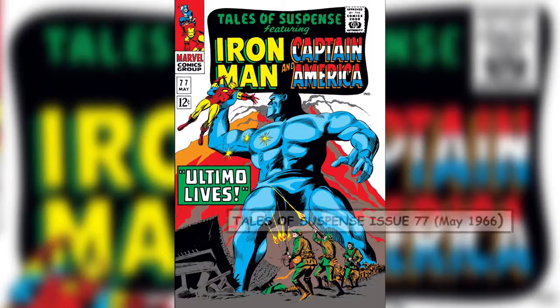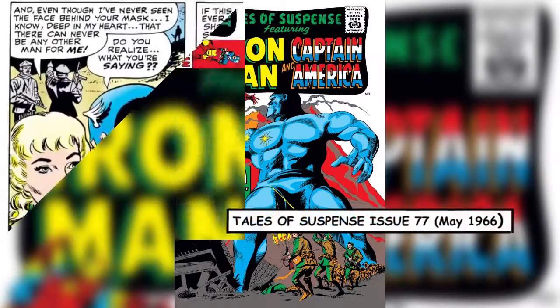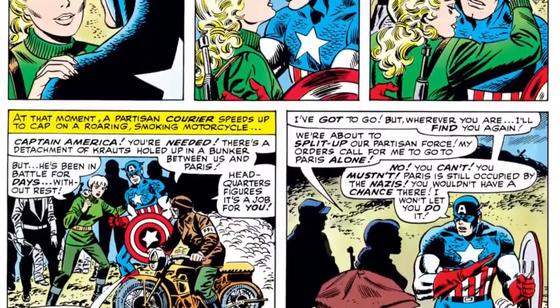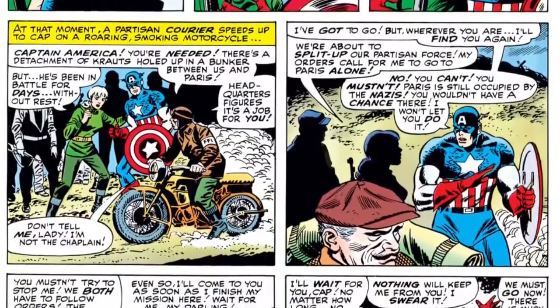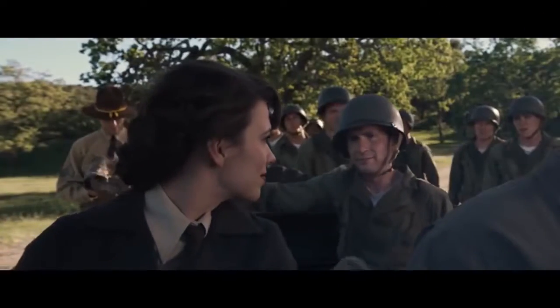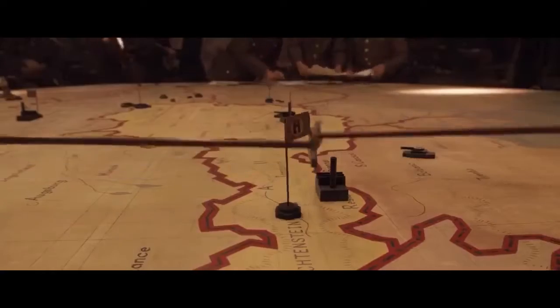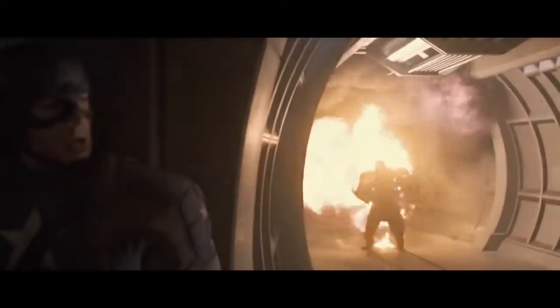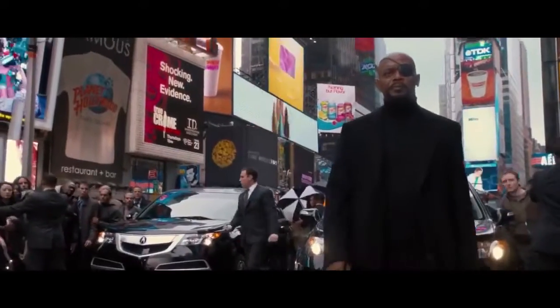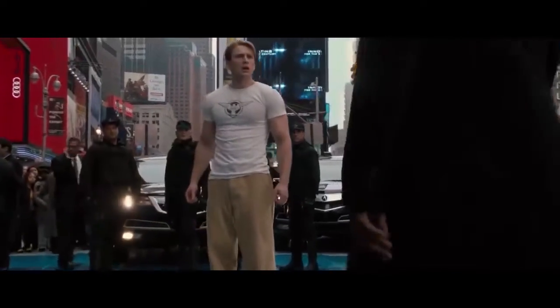Introduced in 1966 with Tales of Suspense issue 77, Peggy Carter was a French resistance fighter who was briefly in love with Steve Rogers until getting separated during the war when an exploding shell gave her amnesia. In the movie, Hayley Atwell plays the character completely reimagined as a strong-willed agent of the US government, actively involved in the war efforts. The film was setting up a lot of groundwork in the lead up to the Avengers, as well as being a standalone movie in itself.